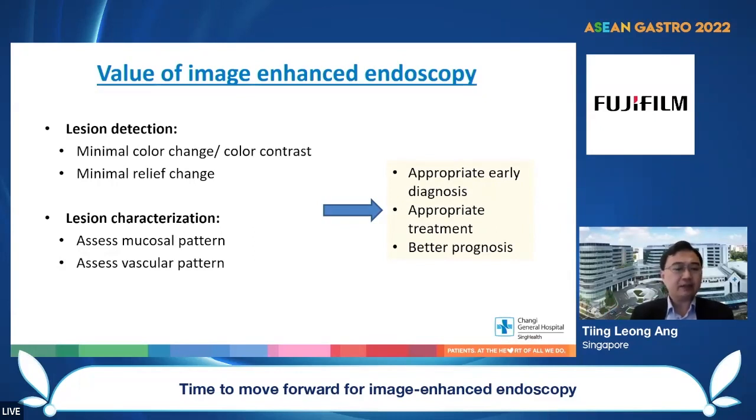In addition, it can help us to characterize the lesion by looking at the mucosal pattern and the microvessel pattern, and help us therefore detect lesions early and also make an appropriate diagnosis of early lesions. And with this early detection, early diagnosis, we can offer our patients appropriate early treatment, which can therefore translate into a better outcome, a better prognosis.